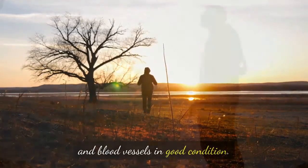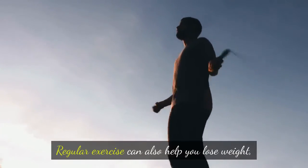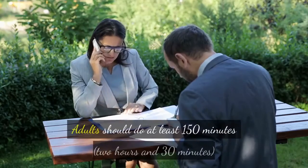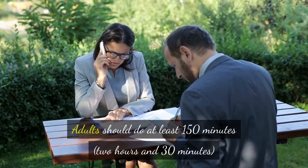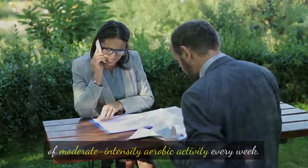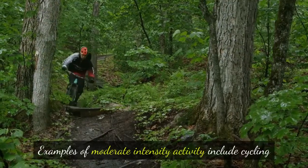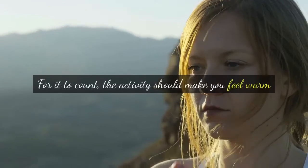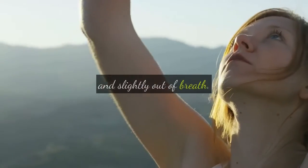Exercise. Being active and doing regular exercise lowers blood pressure by keeping your heart and blood vessels in good condition. Regular exercise can also help you lose weight, which will also help lower your blood pressure. Adults should do at least 150 minutes, 2 hours and 30 minutes, of moderate intensity aerobic activity every week. Examples of moderate intensity activity include cycling or fast walking. For it to count, the activity should make you feel warm and slightly out of breath.